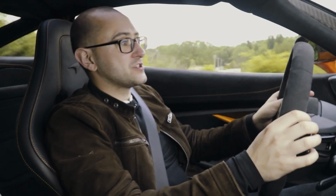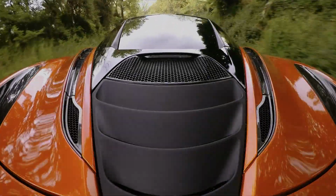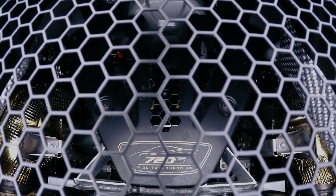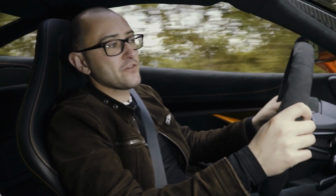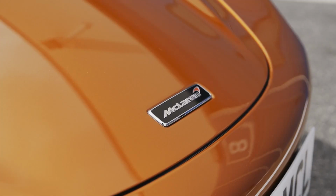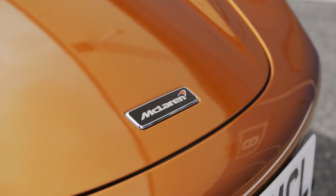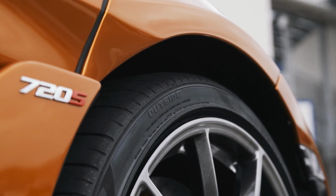Now, as we're talking about a new McLaren, we should probably talk about its power. Behind me is a 4-litre turbocharged V8 with, you guessed it, 720 horsepower, 710 brake horsepower, and it also kicks out 568 pound-foot. That's lots, so many lots in fact, that it'll get from 0 to 62 in just 2.9 seconds and on to 212 miles an hour.